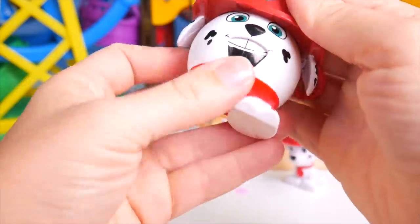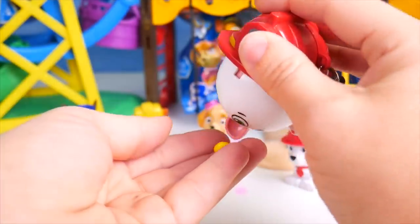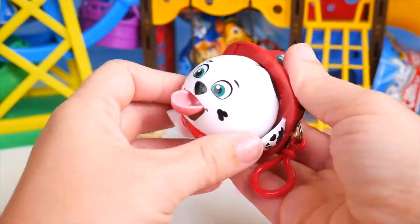All right, I'm gonna do another one. Look at his happy smile. Push it back. Yellow! Thank you, Marshall. Yellow is Rubble Double Berry. Oh yeah, super yummy berry flavor.